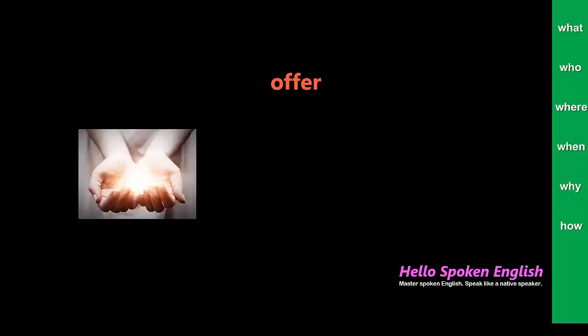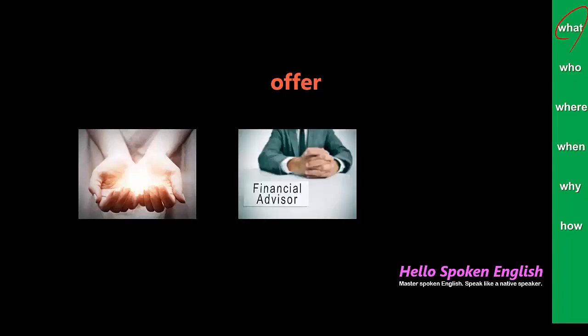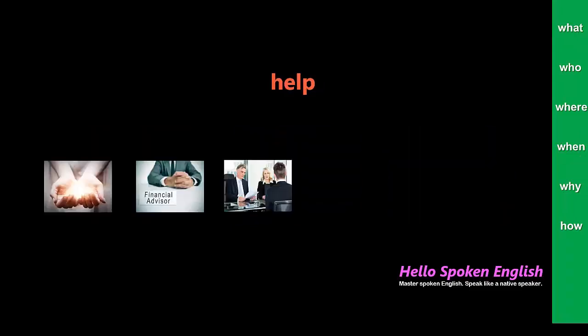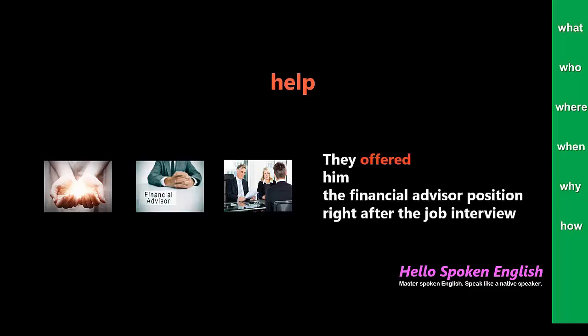Let's make an expression following the animation. They offered who? Him. And what? The financial advisor position. And when? Right after the job interview. So, the full sentence is, they offered him the financial advisor position right after the job interview.